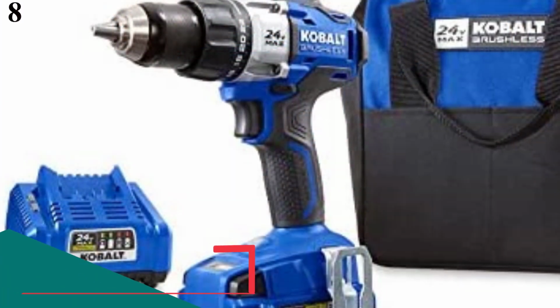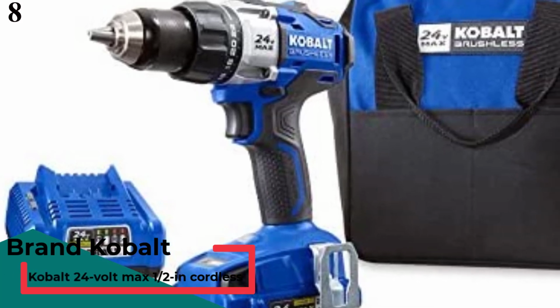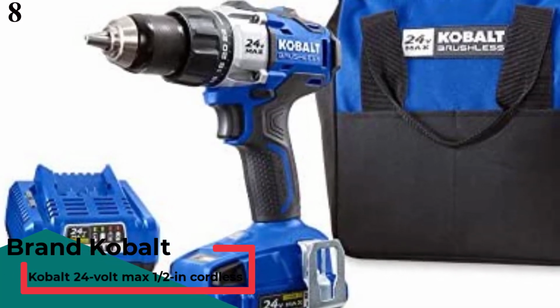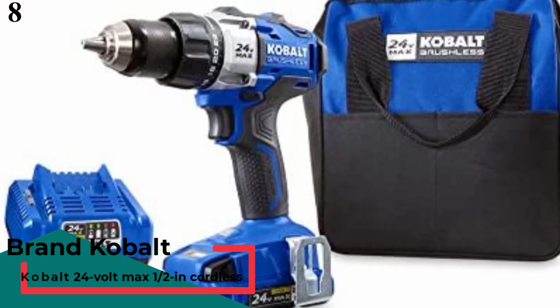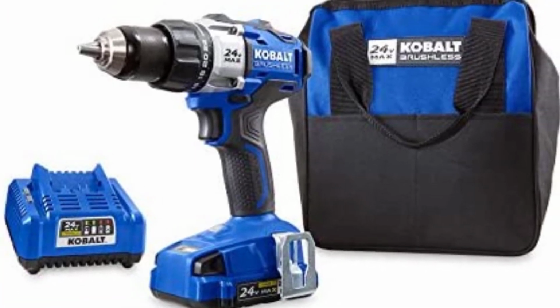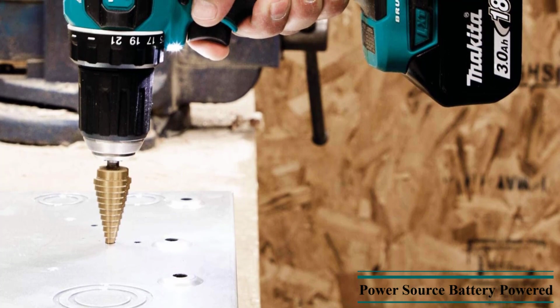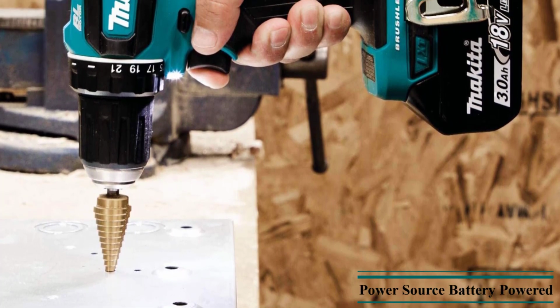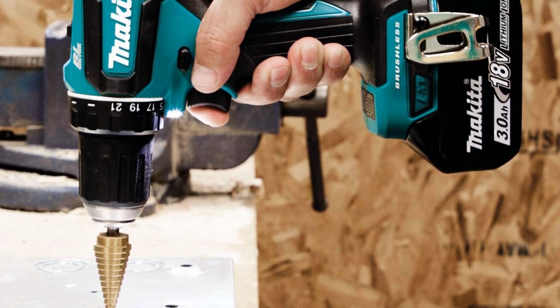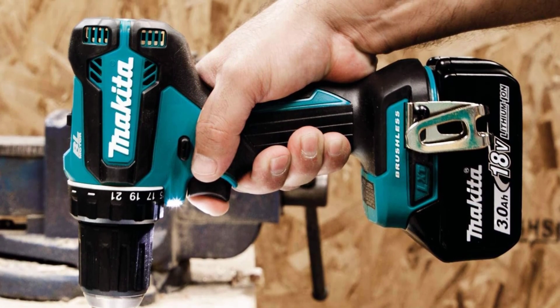Number 8. Cobalt 24-volt max lithium-ion 1/2 inches cordless brushless drill. Features of this product. Cobalt is a fairly unknown brand of power tools when compared with other power tool brands. But it offers high-performance options like its cordless drill. While this cordless drill from Cobalt is slightly on the expensive side, it offers a 24-volt battery.